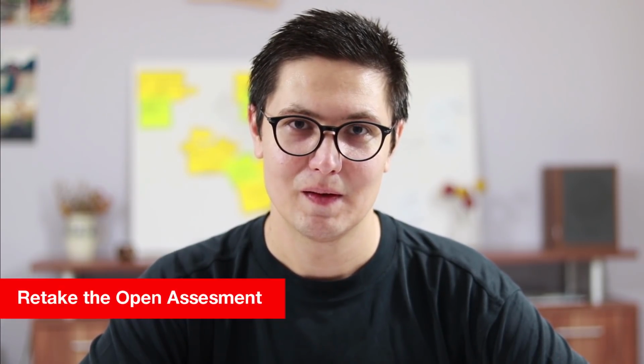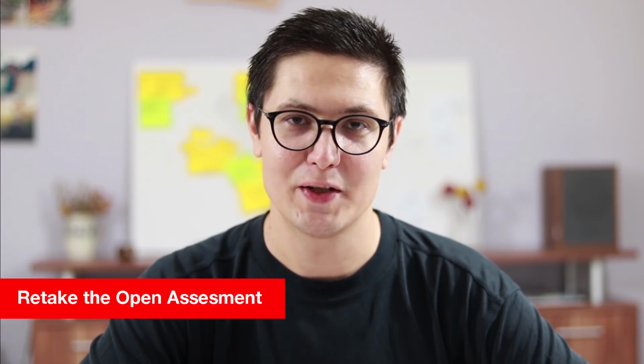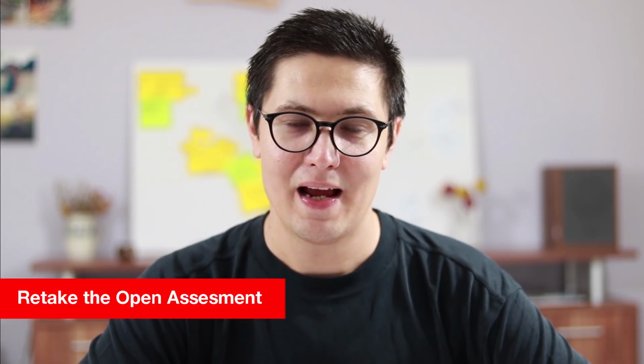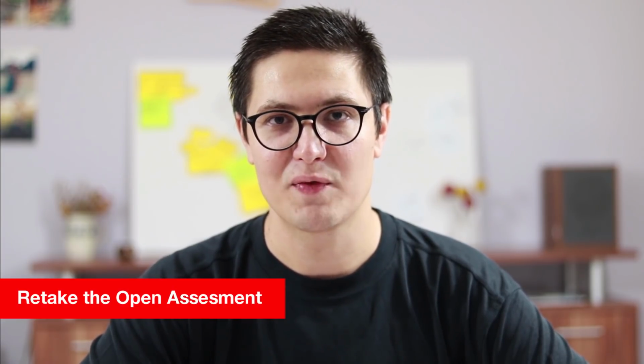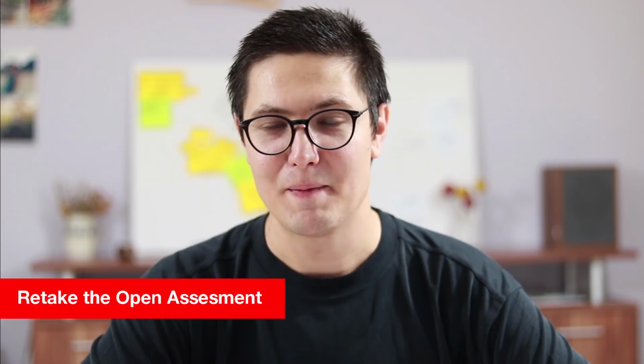And you can now go again to the open assessment and redo the assessment that you did in the beginning. And the idea now would be to test to see how much your understanding of Scrum has improved. And my advice to you would be to not use the Scrum Guide or any other materials while doing this test. And the reason for that is, again, to test your understanding of the Scrum Guide to see what exactly stuck, and again to compare the score that you get in the end to the previous one.